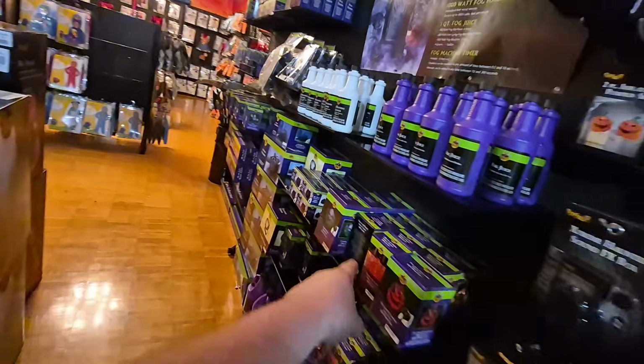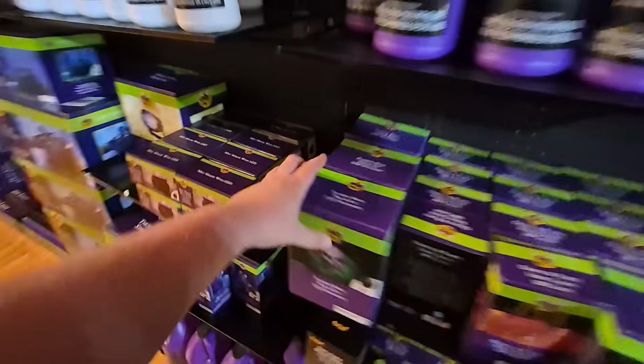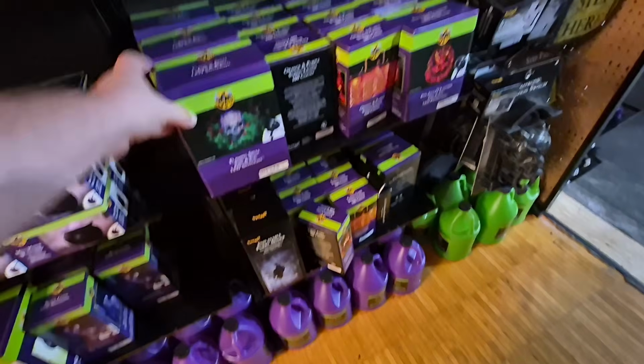Okay, over here by all of the fog machines and lights. Wait a minute, is this a new one? Evil jack-o'-lantern light? That looks cool. Fire and ice. That one, I don't see a price on there. That's interesting though. That might be new. Is this new too? Flaming skull, fire and ice? Holy cow, I didn't know they had any new things here in the light section.